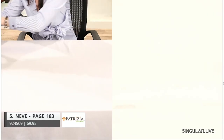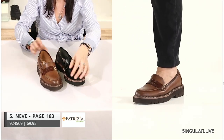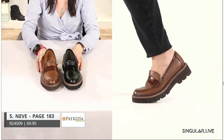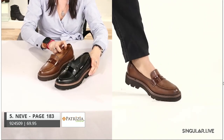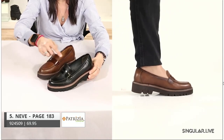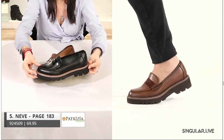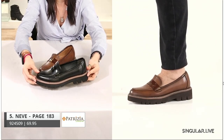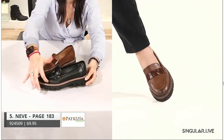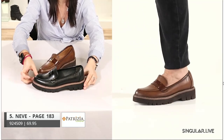Next style is Neve. She can be a classic loafer, and loafers are going very strong as a trend, but what makes her very special is this lasted penny keeper and all around the color. And also she's EVA, same as our other style Hazelina, so she's very lightweight. And she also has this sawtooth finish all around the welt and this contrast stitching.